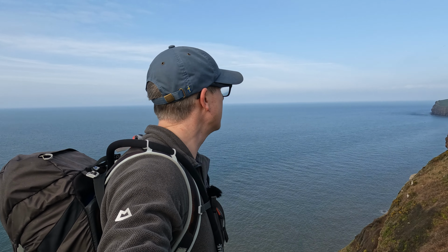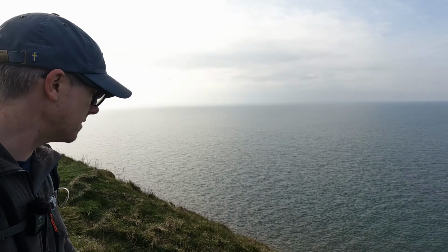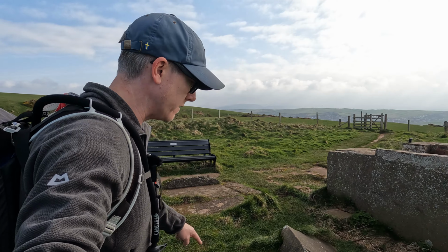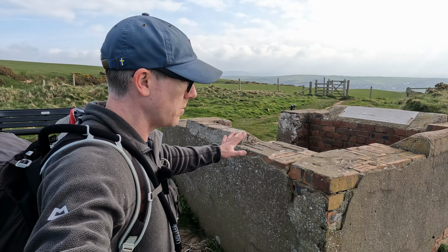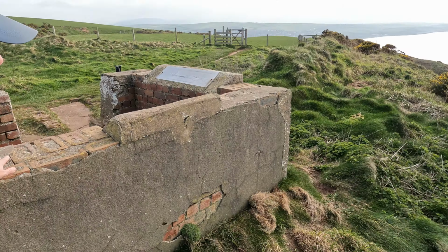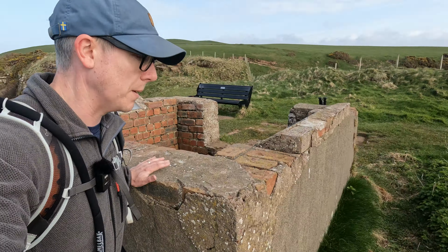crashing waves. And we're right by what I think is some kind of World War II lookout station or something like that. There's a few bits of rubble here which has probably come off the top. Another large chunk here and a few bits further down the cliff. So I imagine this was a lookout. And inside there's actually a couple of plaques that show what you can see from here.